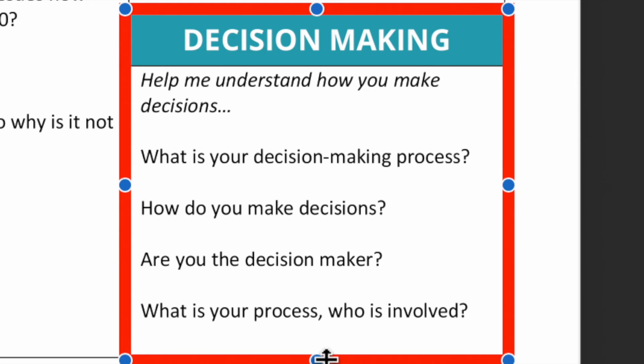Other questions there are, what is your decision-making process? Because we've just covered that. How do you make decisions? And then this is often the issue when someone's dancing around. Are you the decision maker? Because if you're talking to someone that runs their lives in a partnership and no financial purchase decisions are made unless the other partner is involved, then you need to know that.